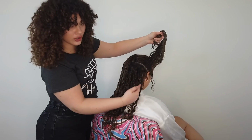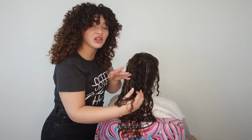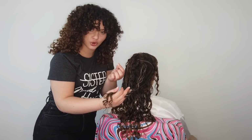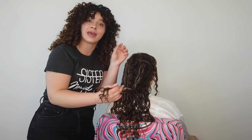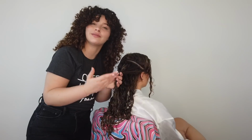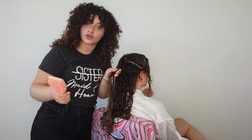These were vertical, and these are gonna be horizontal. The sections I'm taking are all about 1 inch thick, which we wanna keep consistent. If you have a tighter curl pattern, tighter than mine, you do wanna take a smaller section, maybe 1/2 inch. Or if you have a bigger curl, you can take an even bigger section, like 1.5 inches.